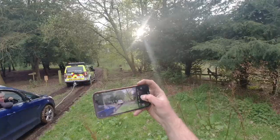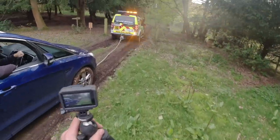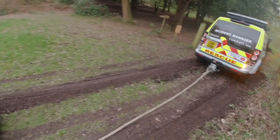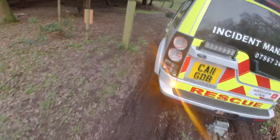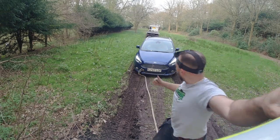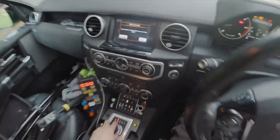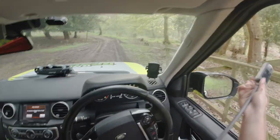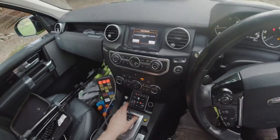Right, are you ready for this pull all the way up to the top? Beautiful. Right, sorted. Don't want it in low range? No.